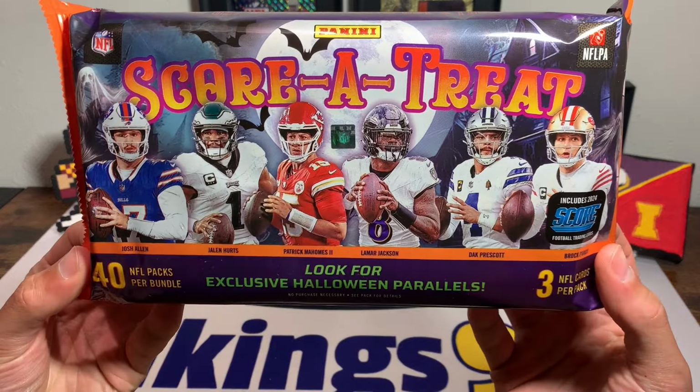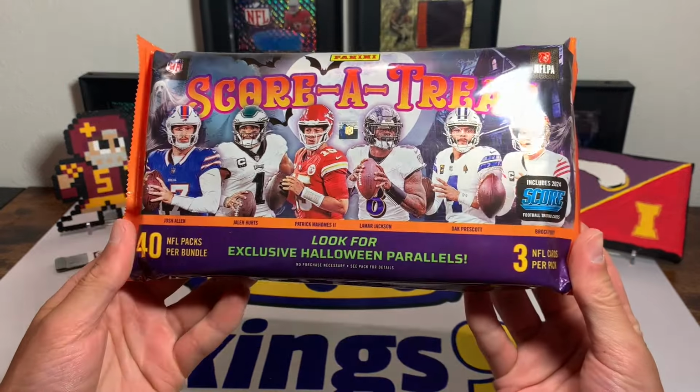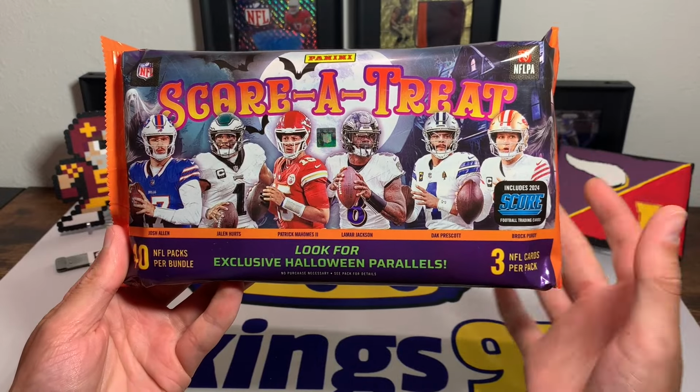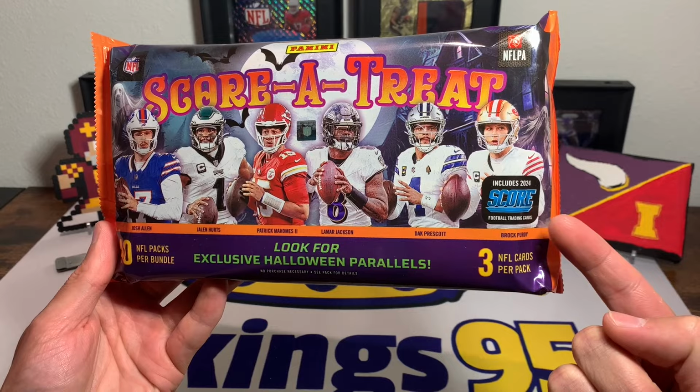We have a very interesting rip for today's video. This is the Score a Treat Halloween football pack. I would assume these are supposed to be given out for Halloween, released early. This is actually our first look at 2024 Score football.